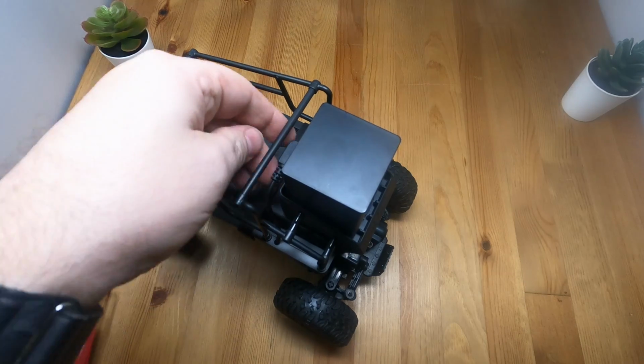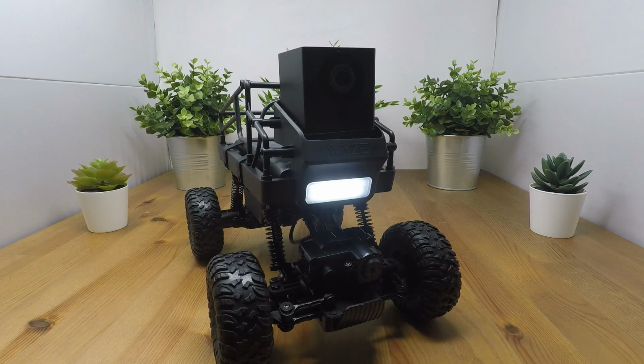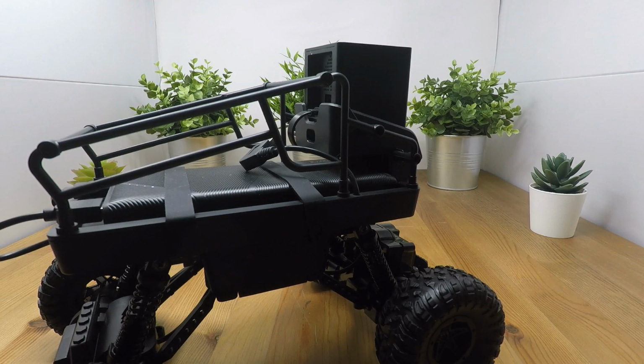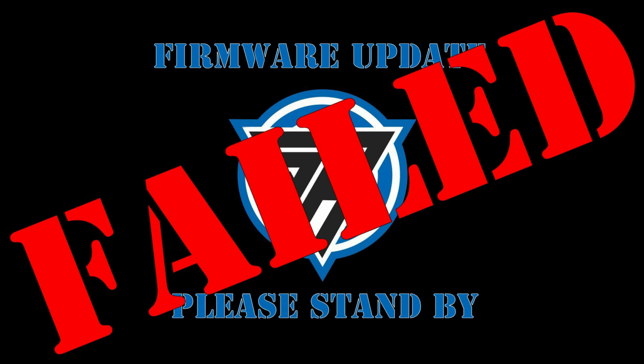Now I see the light working on the front, which wasn't working before. Yeah, if I got both of these plugged in, it just doesn't see it. Yeah, but the app doesn't see the camera in the car either. It like hates it. It doesn't want to work. Maybe it is an April Fool's joke.